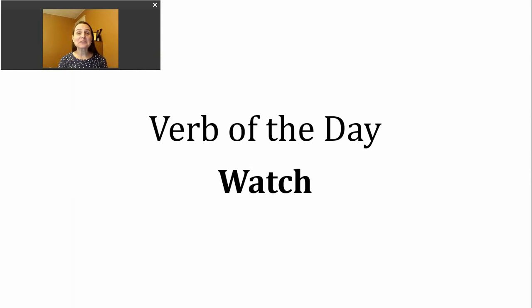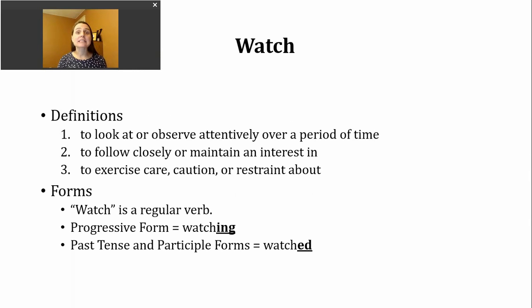It's time for another verb of the day. Today's verb is watch. Let's take a look at some of the ways that we can use this verb.